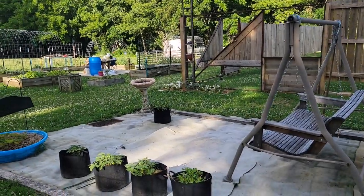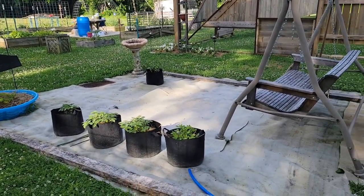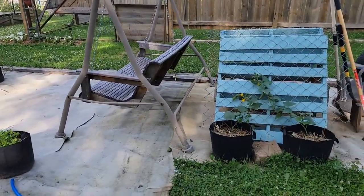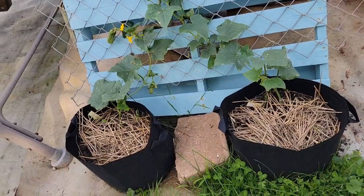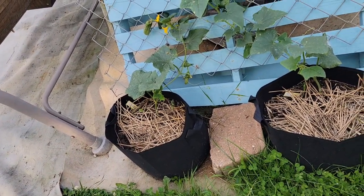So this next area I'm going to show you is eventually going to be our greenhouse, but we're just kind of winging it right now. So let's check that out. This right here will eventually be the greenhouse, and right next to that, we have some cucumbers growing in grow bags. This is the plant that we've already harvested 2 cucumbers off of.